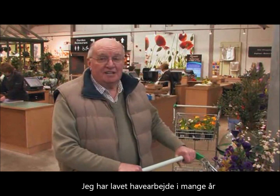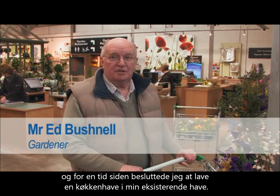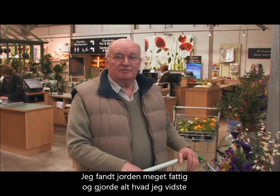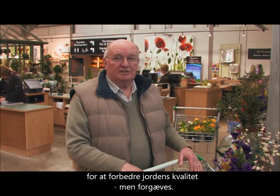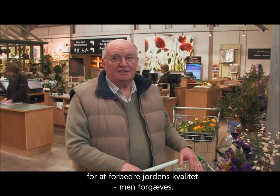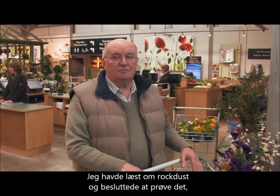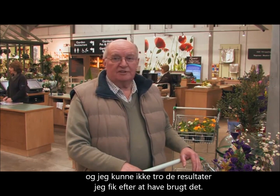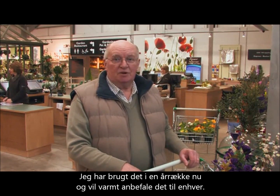I've been gardening for many years, and some time ago I decided to create a vegetable garden within my existing garden. I found the soil to be very impoverished and tried everything I knew to improve the quality of the ground, to no avail. I heard or read about rock dust and decided to give it a try, and I could not believe the results I was getting after using it. I've been using it for a number of years now and would thoroughly recommend it to anyone.